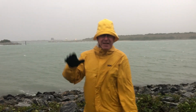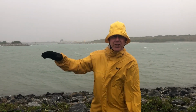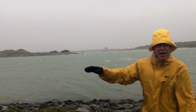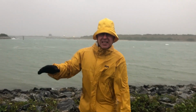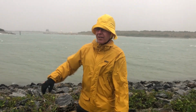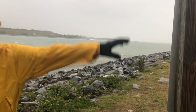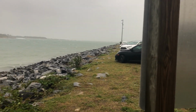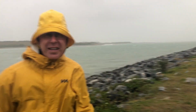We're here at Cape Canaveral at Jetty Park, and we're waiting for the Mardi Gras to leave, but the weather here is pretty nasty. We've got some seriously high winds and the rain is coming down, and I'm not sure if anyone's leaving. Cindy's behind this windbreak right here to shelter her from filming, but it's pretty decent. Pretty good, huh? Pretty good.